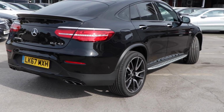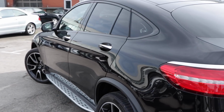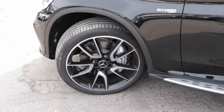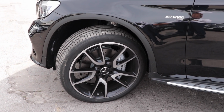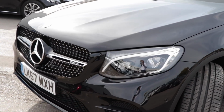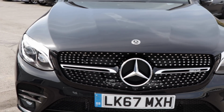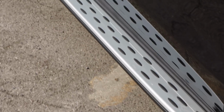So guys, here she is, all in black with the night pack. We've got de-chromed window edges, which we saw on the E-Coupe a little while ago. 21-inch upgraded wheels. These V-design alloys, as I said, are only available in the 43 family, the C's and E's included. Around the front, we've got the intelligent lighting system. Again, 2 bulbs as opposed to the 1 diamond grille. Running boards.